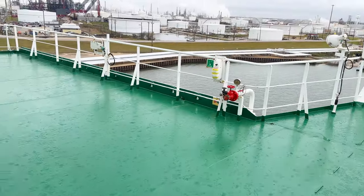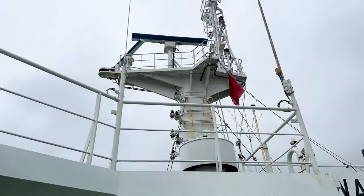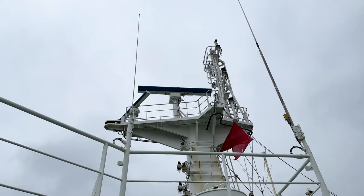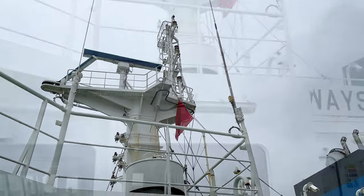So another job that I'm supposed to be doing today is changing a motor in the radar. It's very cold and it's raining a little bit, so I may not be able to actually do that part of the job. I can't take the covers off the radar if it's raining.